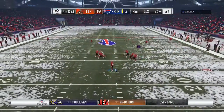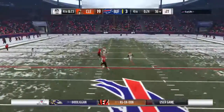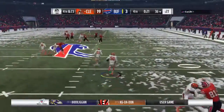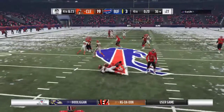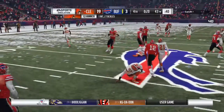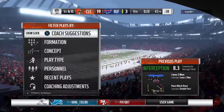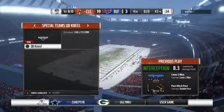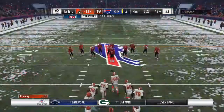Now it's Rosen. He's going to let it fly. And this is intercepted. And that should do it. Picked off at the 30. And he's able to get it back here to the 43-yard line. They were looking for Johnson that time. The interception woes, they just continue to mount. Right, he's thrown five picks.